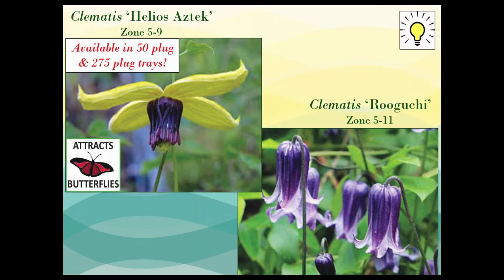Clematis, we've added Helios Aztec, which replaces Radar Love, which the seed is no longer available. It has a nice bright blue eye. Also Clematis ragucci, a zone 5 really neat bell-shaped clematis that blooms very regularly in the pot, usually in 8 to 10 weeks.